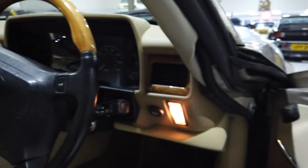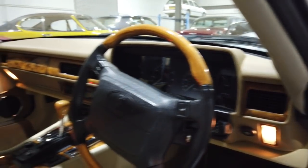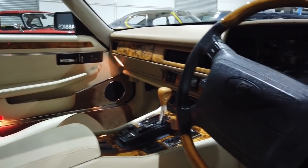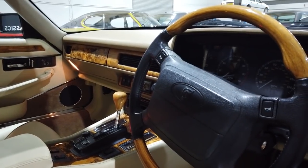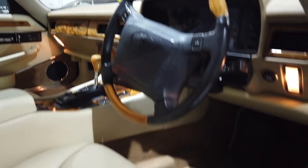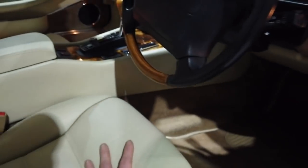An XJS is always going to be plush. The thing I like about the XJS is it's very much like a cockpit. You sat right in, like you're in a sort of Spitfire. You know, with the V12 in front of you, nicely cocooned in the bolsters of the oatmeal trim. And on this car, it all looks very smart indeed. Bolster wear minimal.